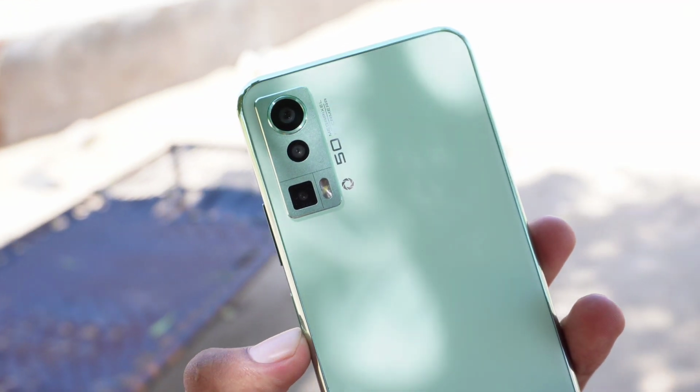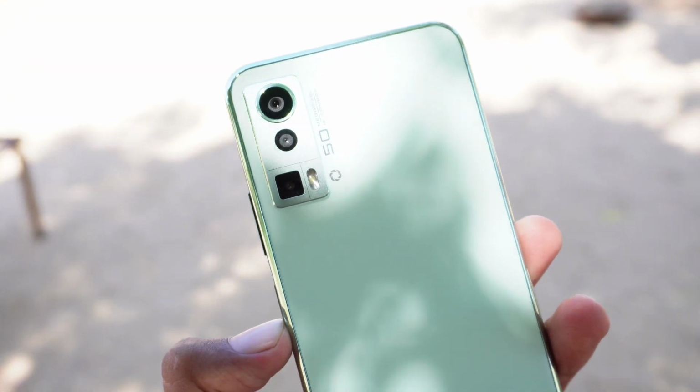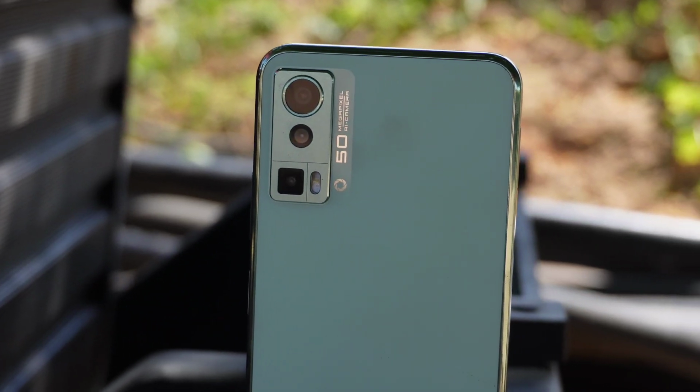Overall, this is a good device with a premium and unique design under the 10k price segment, and really I like this design at this price segment.